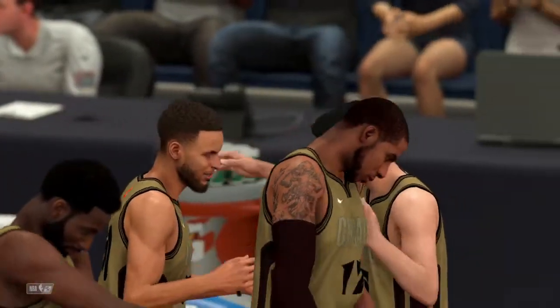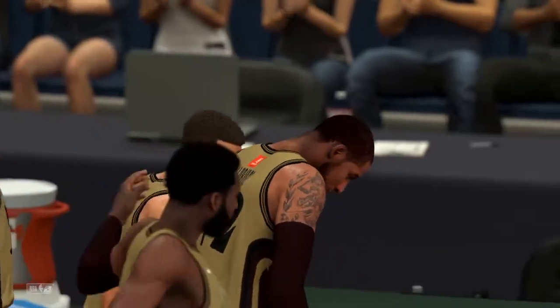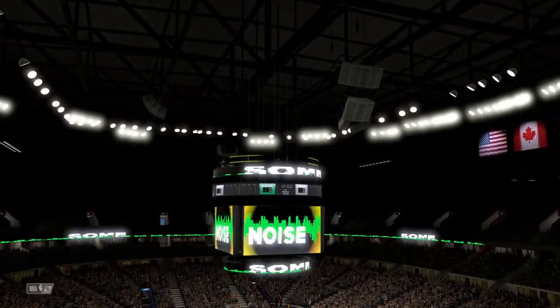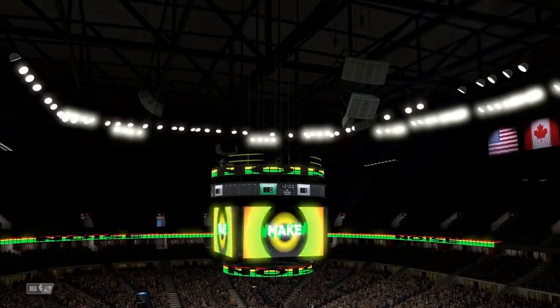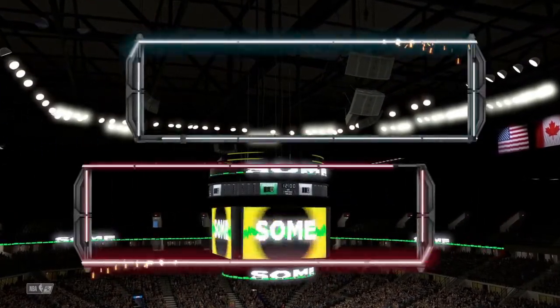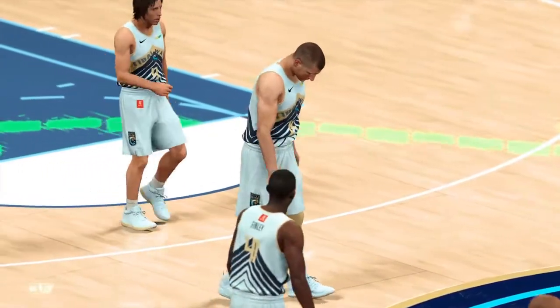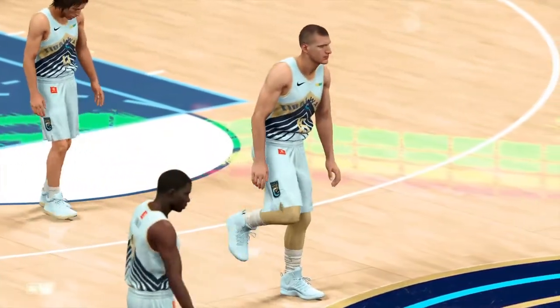Now the starting group for the visitors. Aldridge out there with Iguodala. Then there's Allen. Then there's Andre Drummond, and it's Curry in at point. And for Orlando, they've got Marion. Finley is out there with Nash, and it's Nikola Jokic, and it's Robinson in at the 5.